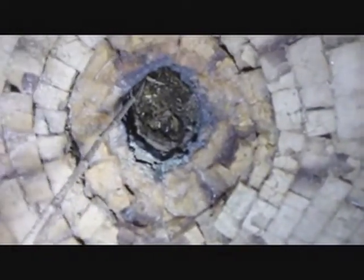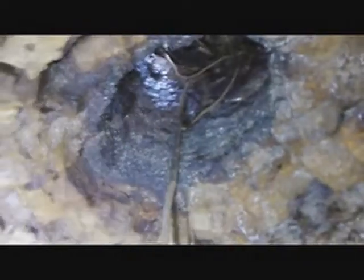Okay, this is a view inside one of the Mary Lee coke ovens right here. Remarkably, in fantastic shape and condition for its age of being about 125, 130 years old, these coke ovens. You can pretty much stand up in here, at least as long as you're not about 6 foot 6.